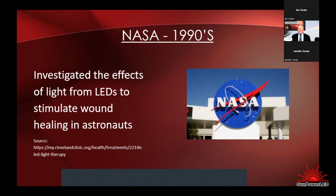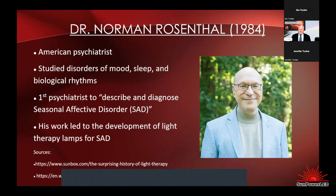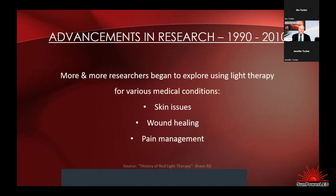Okay, NASA in the 1990s investigated the effects of light from LEDs to stimulate wound healing in astronauts. All of these we have references to. If you are interested in getting a copy of the information, please send us an email to info@sunpowerled.com. Oh, I went backwards. So there's been a lot of advancements.